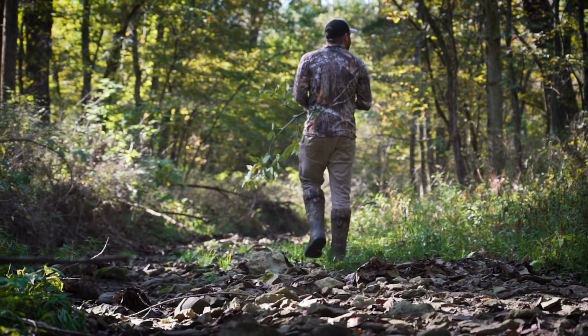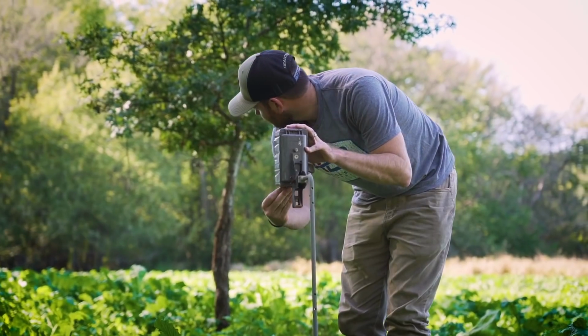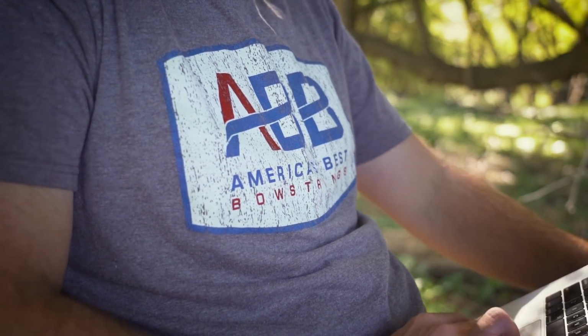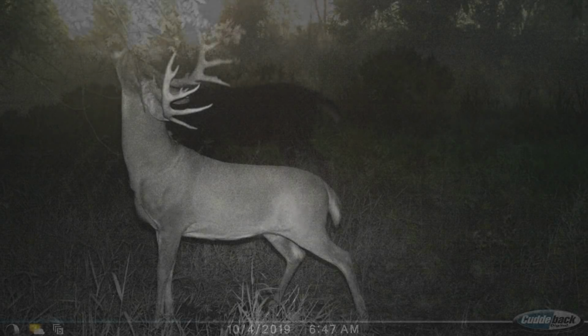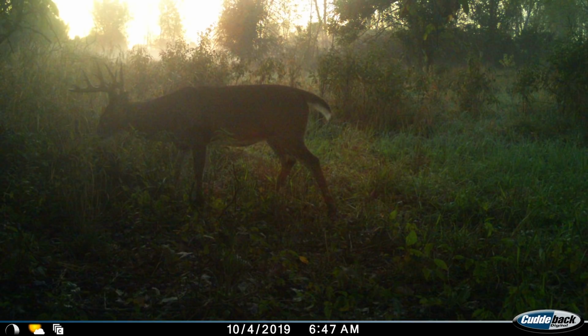Then we came here to Mike and I's farm to check cameras, and one familiar face, he's back, and he's on a couple different cameras this time, and that's the Marino buck, the JJ Marino buck that we were talking about last year, and the buck that we passed on our very first hunt 2 years ago in 2017. He's going to be probably our top target, if not one of the top 2 or 3 on this farm.